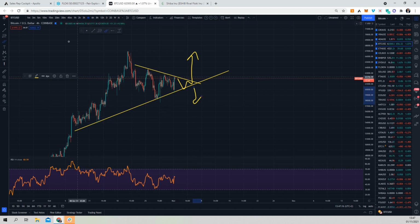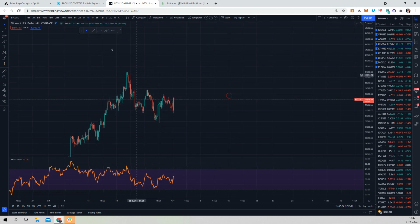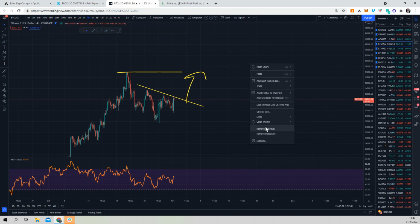If we break to the downside, my price target would most likely be 54,000. If this does happen, we're most likely going to see altcoins bleed. That being said, if we break to the upside, which is essentially breaking this downward trend line right here, we're most likely going to test the all-time highs again. If we manage to break the all-time highs, we should be hitting 70,000, then consolidate from here, which would make the altcoins pump as well.